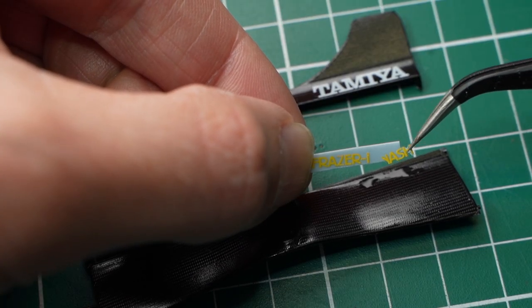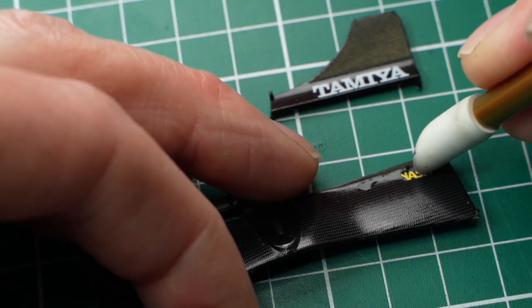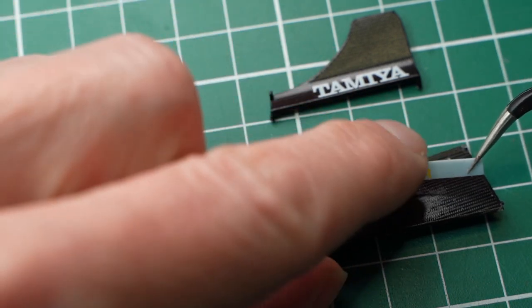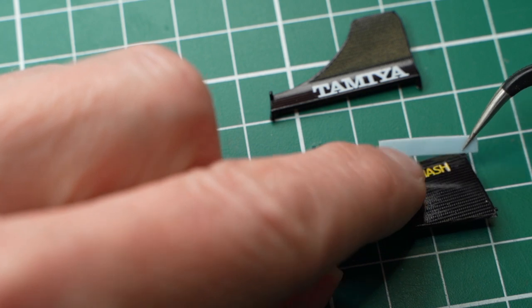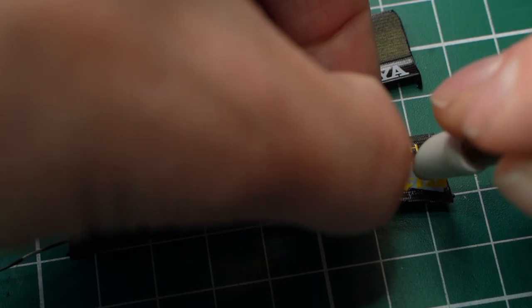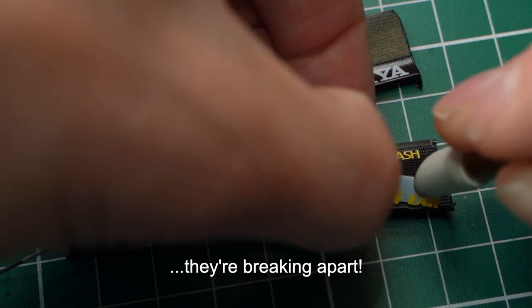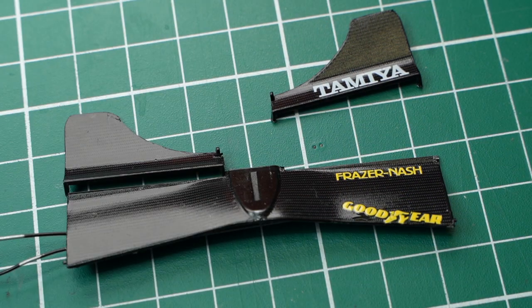Unfortunately, the Museum Collection decals proved to be thick and brittle. This one came up broken after its soaking bath of 30 seconds. A bit of a false start. At the second decal, it happened again. How is this possible? Like breaking apart. Quite frustrating since I paid 50 euros for this set.